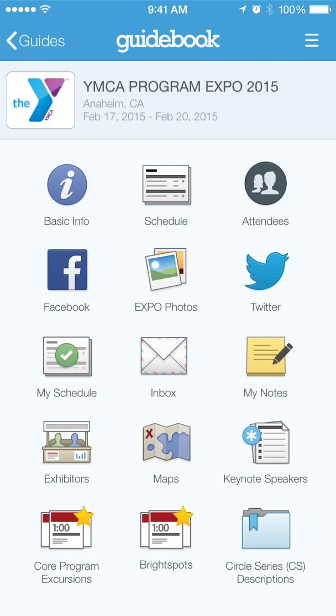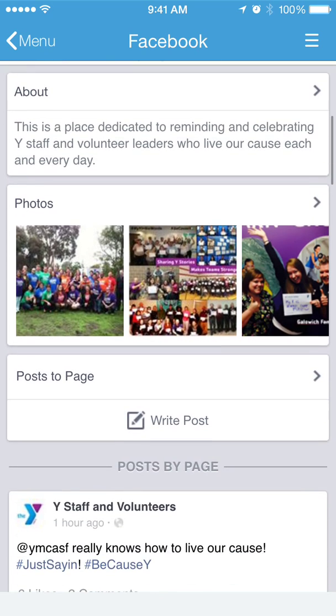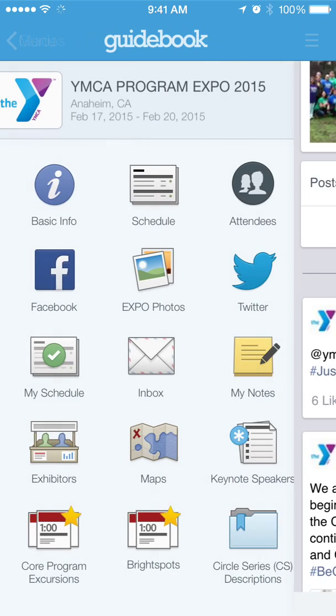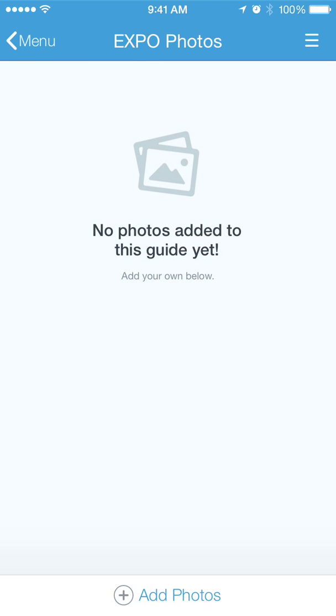I'm going to come back to the icon that says attendees. I also want to show you Facebook. You can click right on here and it's going to open up the Living Our Cause Facebook page. This is a place where you might want to post certain messages about Expo, and you can see it's up right there. You can also put some Expo photos up if you want to add your photos to it.